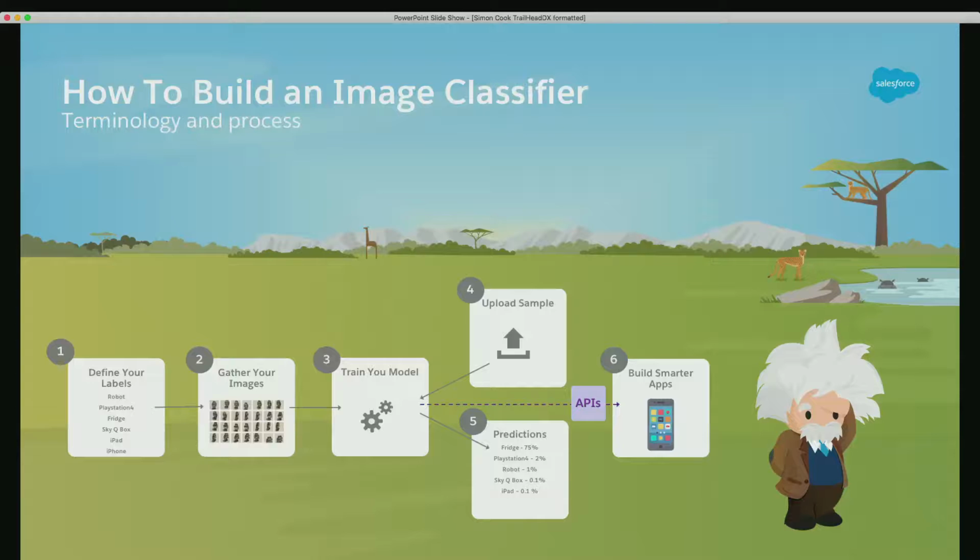So once I've got my images, I then upload them into a data set within Einstein Vision, and then I train that data set. So I say to Einstein, go and look at all the images I've just given you, look at their labels, and then recognize those next time I give you something that looks a bit like that. And actually, it's very accurate.